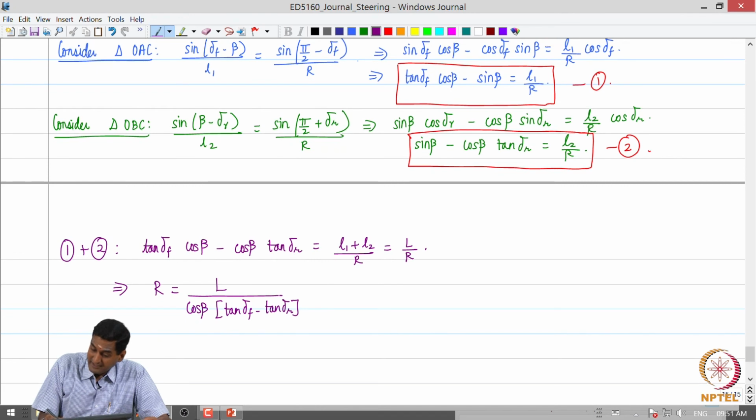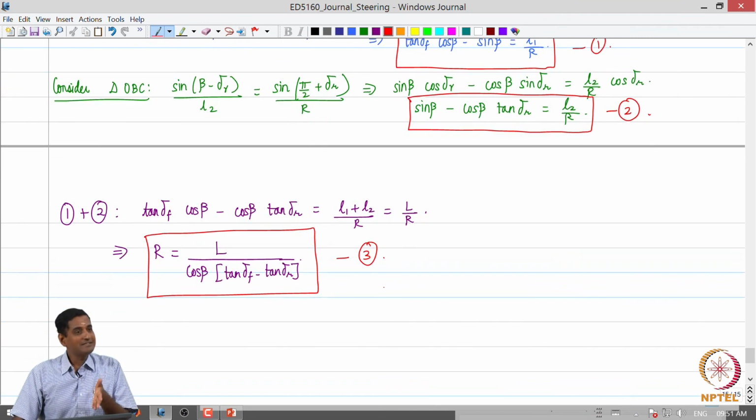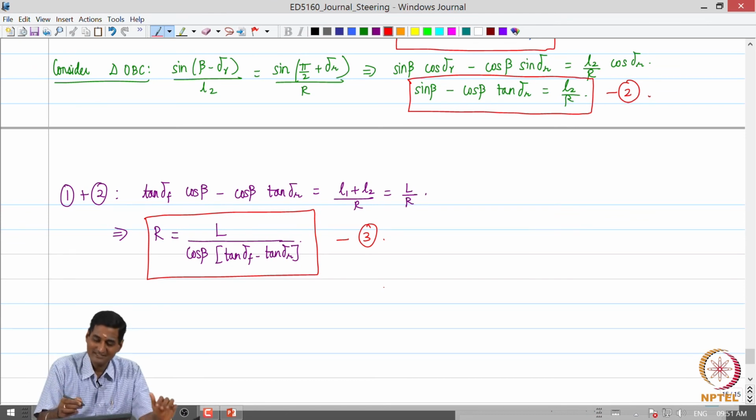So as we discussed initially, we want to get equations for R and beta, right. We are not yet through, because you can see that the equation for R depends on beta, right. So how do we get beta? One last step, that is it.